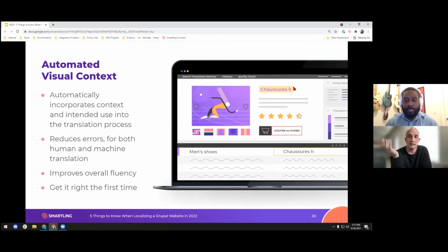As they translate, they will also be able to see their translations rendered in a live format, so they can actually see if they run off the screen, if there's issues there, they can potentially get ahead of those types of problems. So that's really what we implement.